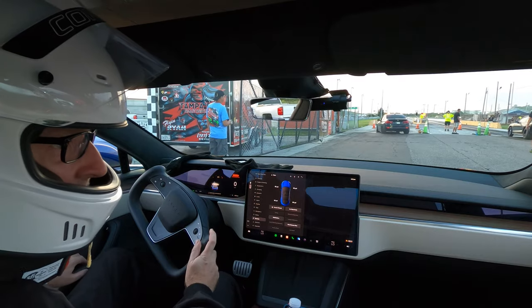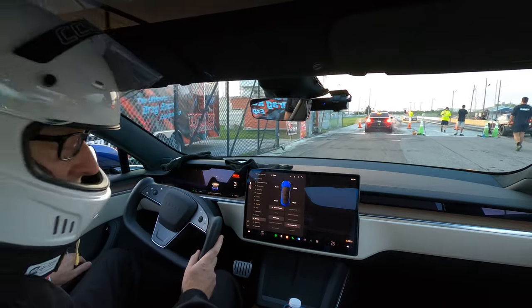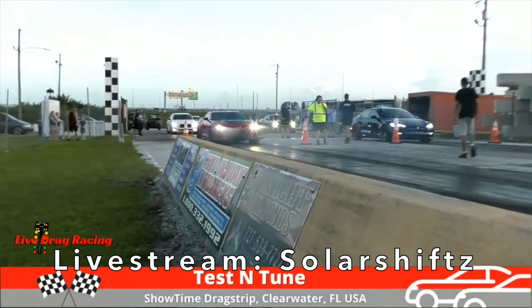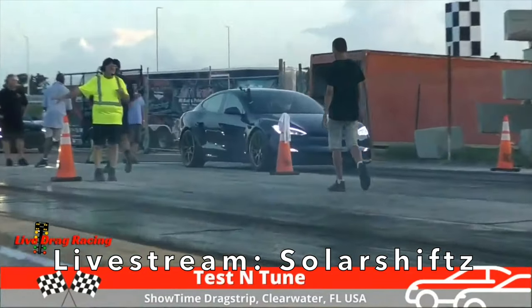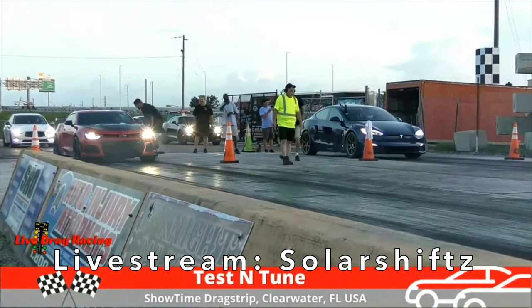All right, we got a ZL-1 Camaro in the lane next to us. Looks like he might be on stock tires though. All right, here we go. Andrew with the Tesla Plaid Channel in the left lane and a ZL1 Camaro in the right lane.